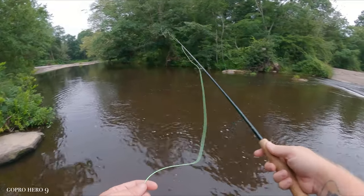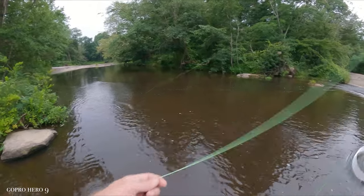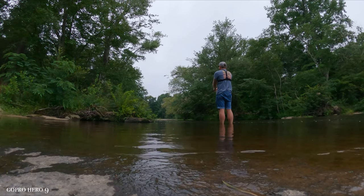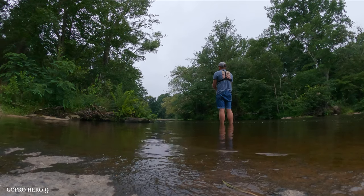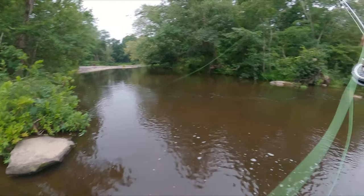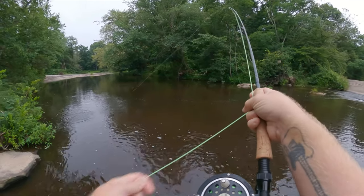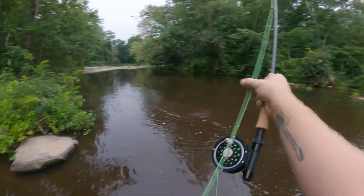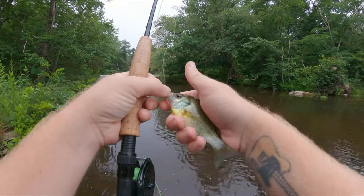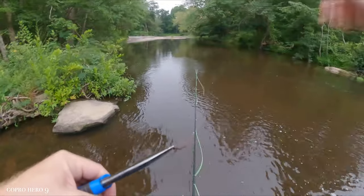First one that bit felt like there was something bigger. Let me see if I can keep exploring that area. Maybe there's something big over there. Here we go. Another guy. Oh, come on. Might be the same one. Oh, different one. Still another little brim though. There he is. Have fun.